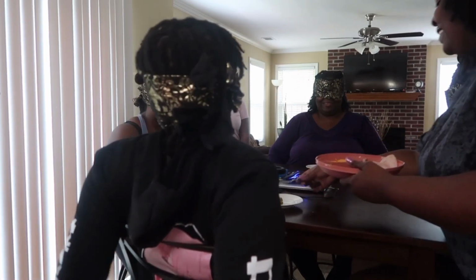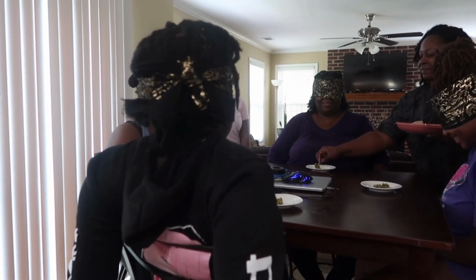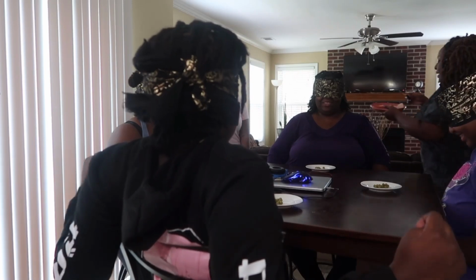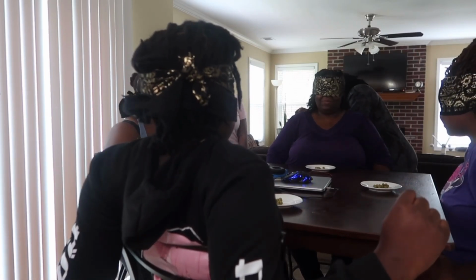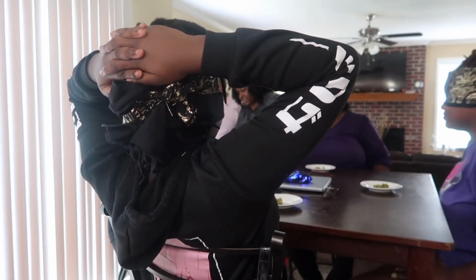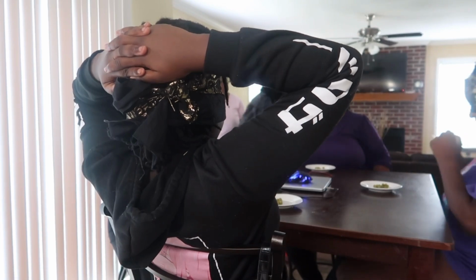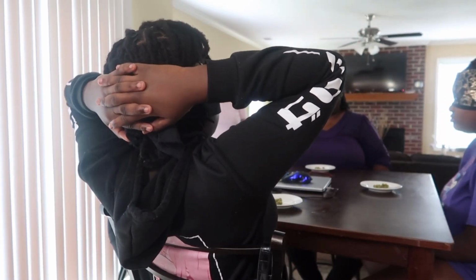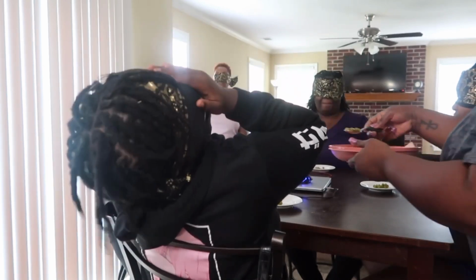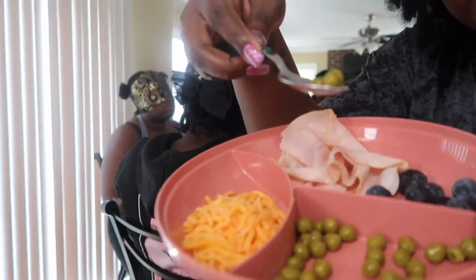There are different types of food items on here, from different food groups. Can I touch it? Not yet. This is just the first food item. Do not touch it yet. Stop peeking at it, Carter. Do not touch it. I'm actually holding my breath too, so I don't smell it.